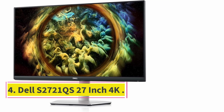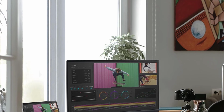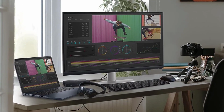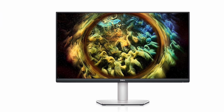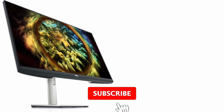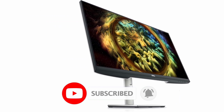Number 4. Dell S2721QS 27-inch 4K. If you're on a budget and want the best work monitor, a few great options won't cost you much. The Dell S2721QS is one of those monitors, as it's a low-cost 4K display that's a step down from the Dell S2722QC but still offers excellent office performance. This monitor is bare bones in terms of features compared to the S2722QC, as it doesn't have a USB hub, but that's the trade-off you have to make for getting something cheaper.